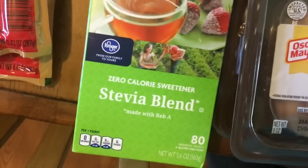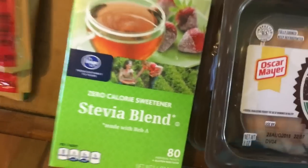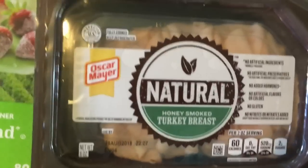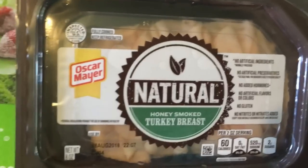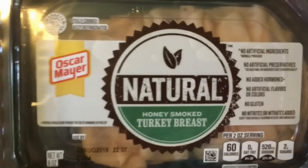The stevia, my mom just ran out of it. It was $3.99, which I know is a really bad price, but in the big scheme of things, all these items were so cheap, it was all good. The Oscar Mayer deli meat, my mom wants the natural kind. They were $3.79, a lot, but you know, we get what they want.